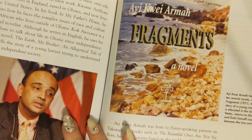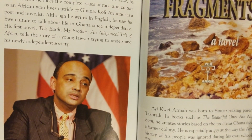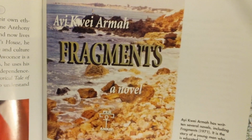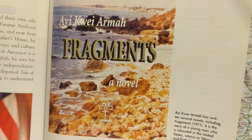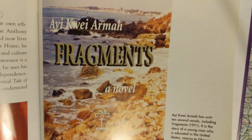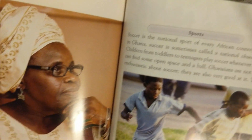And here's the National Theatre in Accra. Kwame Anthony Appiah, currently teaching at Princeton University, it says. It's a famous novel about a Ghanaian student who studied in the United States. Another famous author from Ghana, Ama Ata, I do believe.